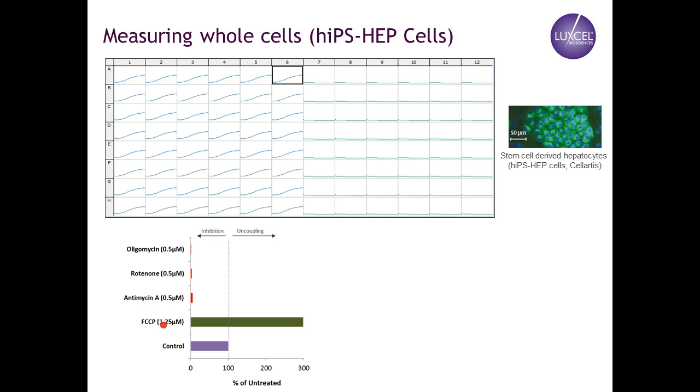We can also measure uncoupling, and you get mechanistic information from this. Again, this is a classical uncoupler where we treat with FCCP, and that causes an increase in oxygen consumption because of the dissipation of mitochondrial membrane potential that it causes.